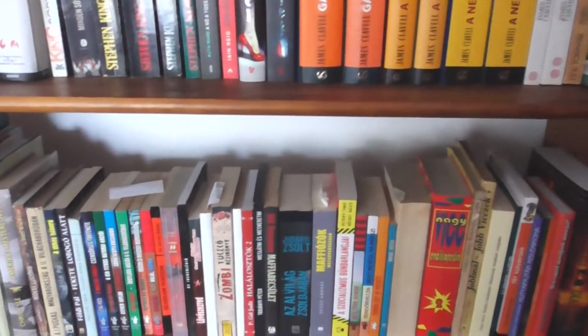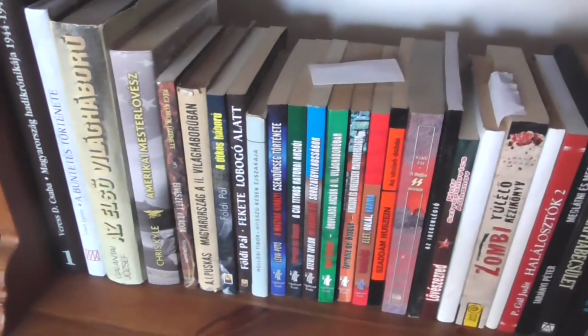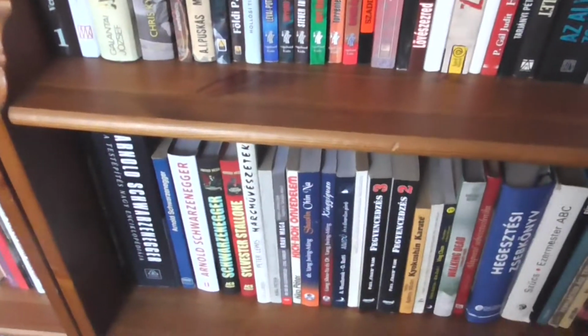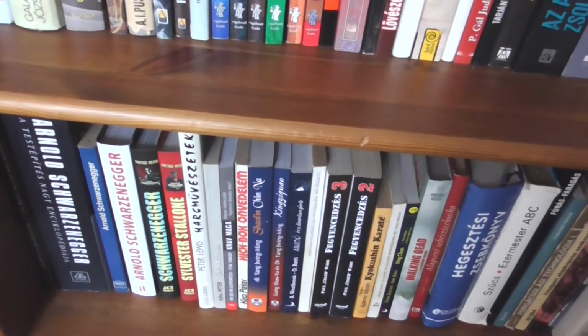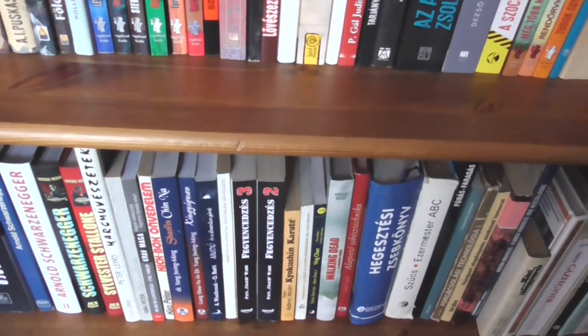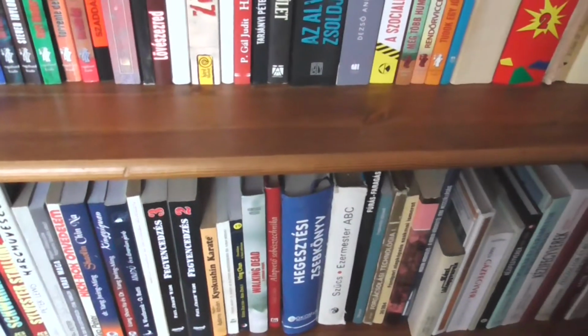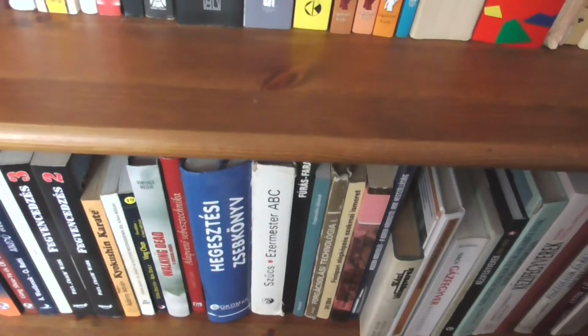A bunch of history, like World War. We have the Chris Kyle book there. He has a bunch of books about Arnold Schwarzenegger. He loves him. And then also Sylvester Stallone. And books about sports. He has a lot of books about kickboxing and all that kind of stuff. Even books about guns. And then books about welding, because he's a welder. He has the Walking Dead book there.